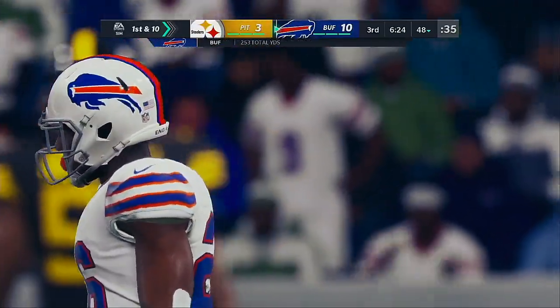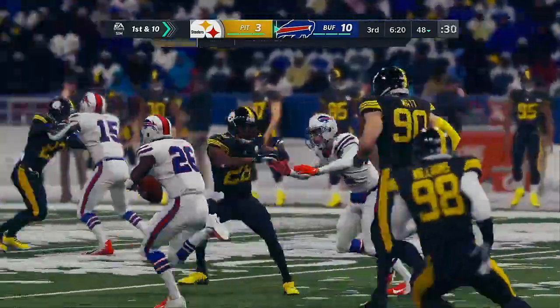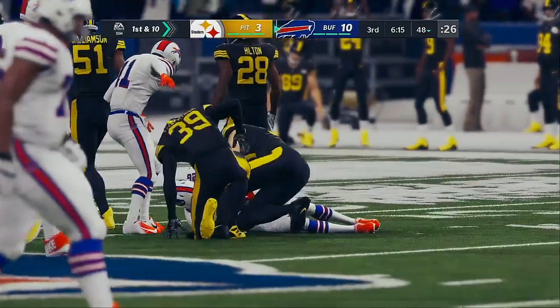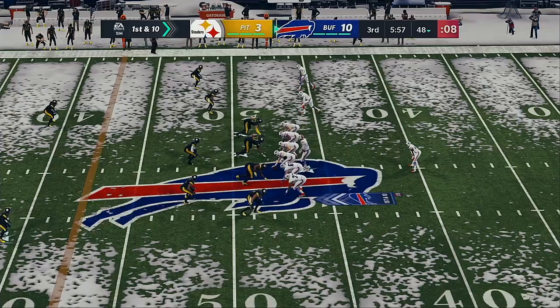And able to get this one across the 45 before he's brought down. That's good. Now, this is an example of breaking down a defense, because on a lot of these runs, he's getting past the point of attack, and guess what he's doing?